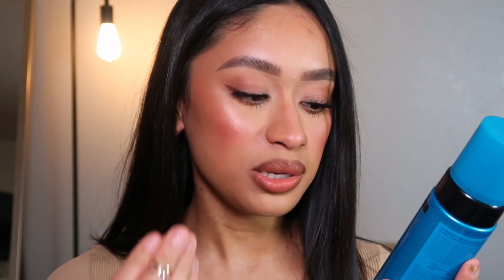And then another one I really like is the Saint Tropez one. This is the 1 hour tan. So within 1 hour you have a nice tan going on, depending on how much of a tan you want. If you want a deeper tan, 2 hours, and then 3 hours for a dark tan.